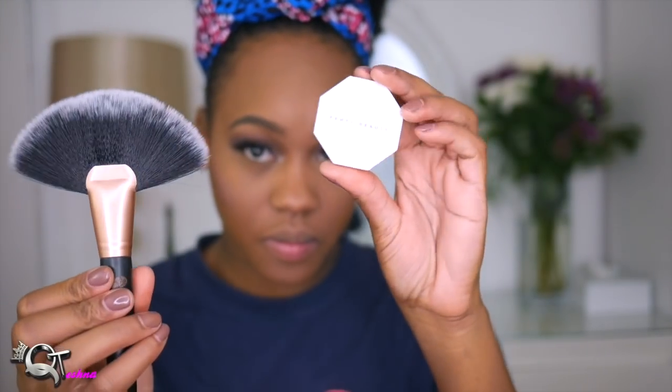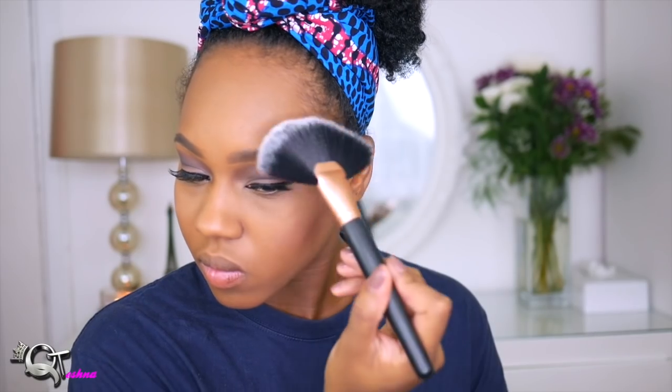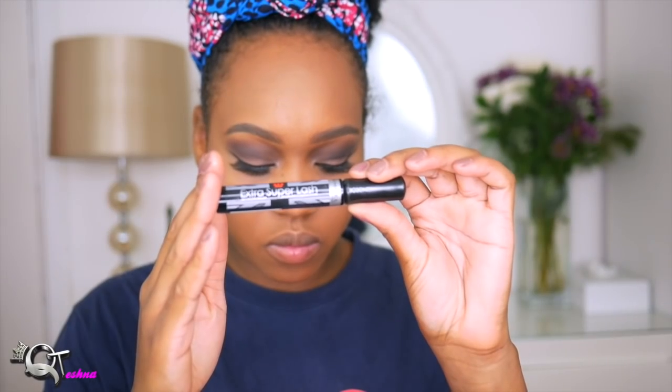And then lastly, I'm going to add some highlight from Fenty Beauty, and this highlight is Hustla Baby, and I'm going to add that to the top of my cheeks and just above my eyebrows, to give me a little glow, just a touch, nothing crazy. Then going in with my mascara, and this mascara is also from Rimmel actually, and it's the Extra Super Lash, and it does the job.